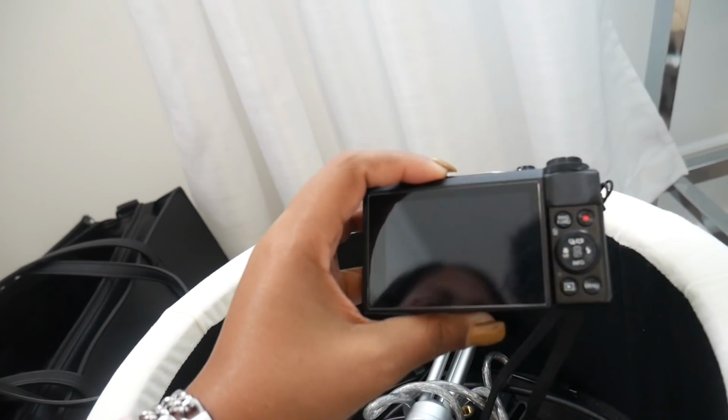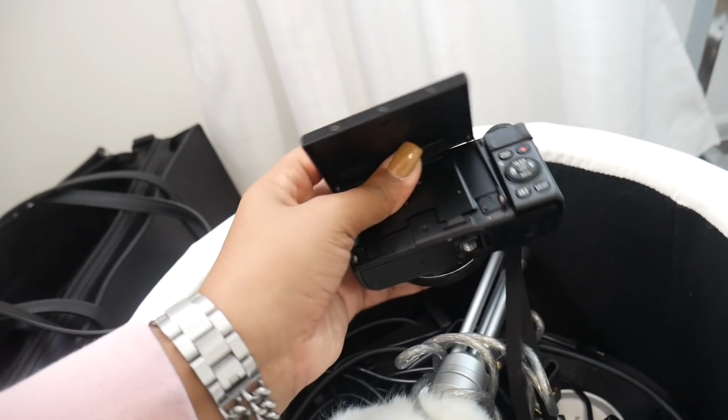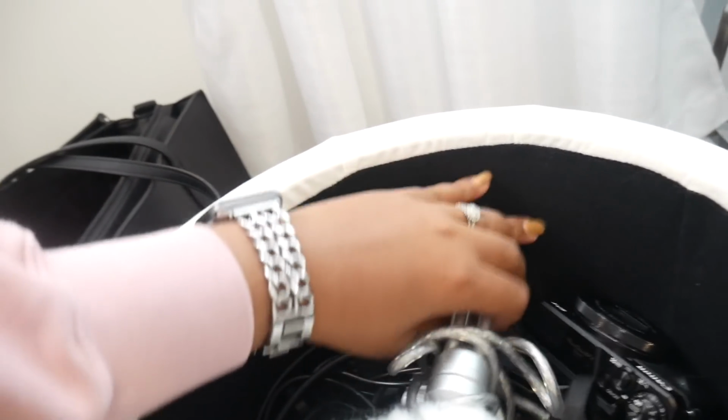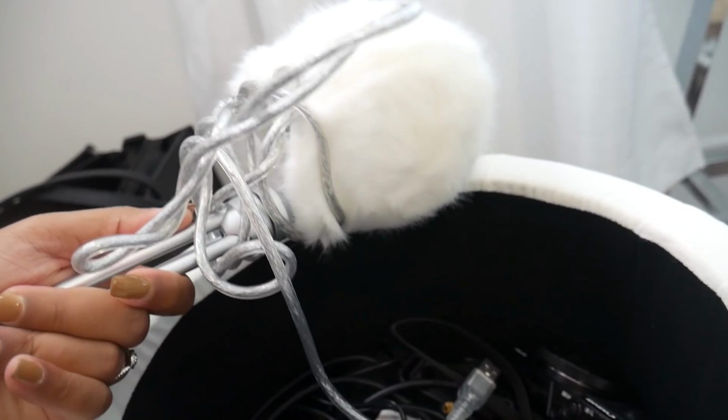I have my vlog camera. This is my Canon G7X Mark II, which is falling apart because I need a screw, which everybody's screw normally falls out of this camera. I'm learning, so I do need another screw. I have both of my batteries in here. This is for voiceovers. This works perfectly. This is like the Snowball microphone.